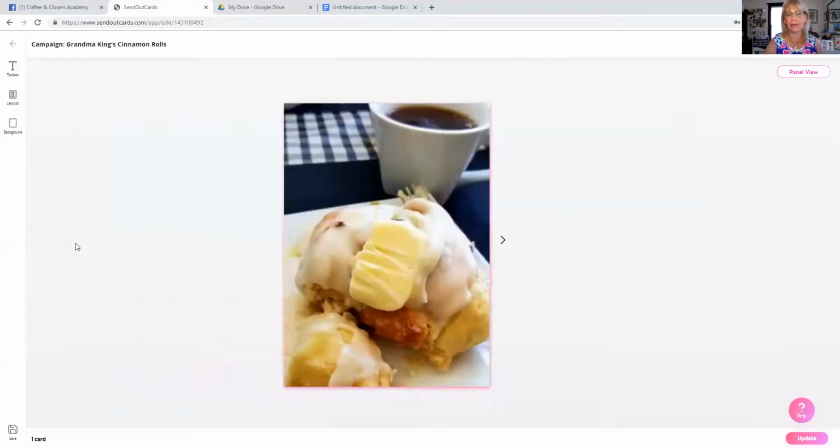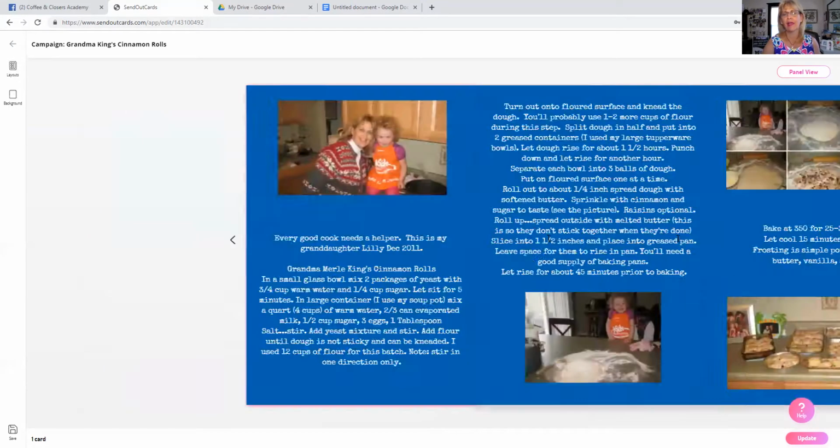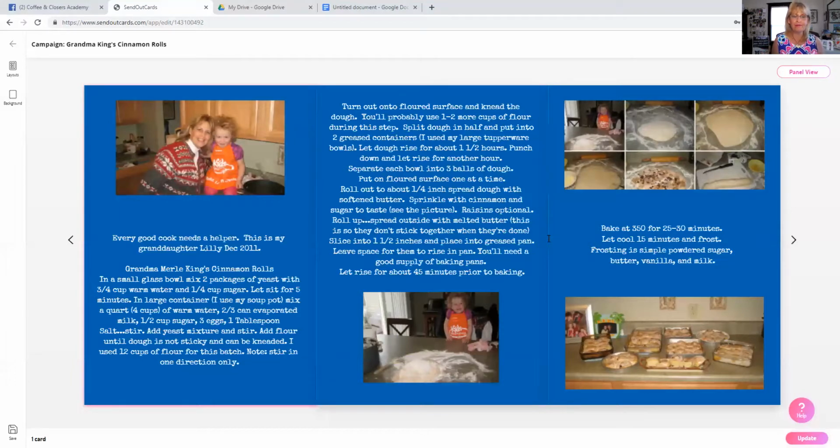So here's the card that I made. On the front is a picture that I took at that little coffee shop in Phillipsburg of this delicious cinnamon roll and a fresh cup of coffee. On the inside, I went back into Facebook. Thank you, Facebook, for your memories. Going back, I found pictures of my granddaughter, Lily. These were taken in December of 2011. Lily and I made cinnamon rolls one day, so I took these pictures, and I wrote out the recipe.